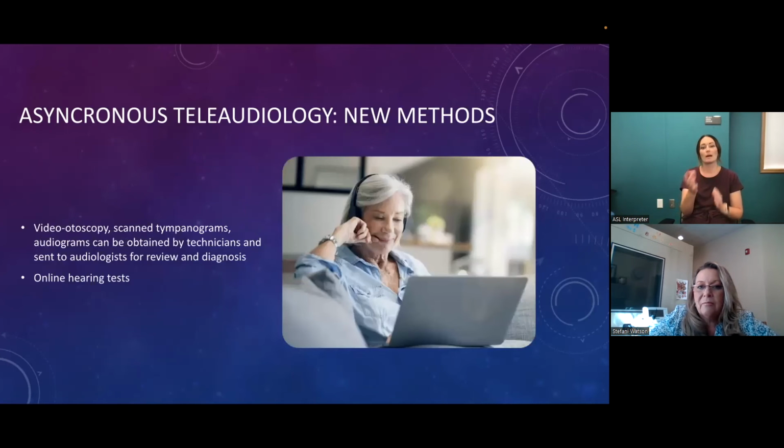So again, what's coming is new video otoscopy, scan tympanograms, audiograms, everything that can be obtained by technicians, online hearing tests that are then reviewed by audiologists, and then the hearing aids are sent to the person in need. One of the really interesting things is they have just made hearing aids non-prescribable, so you don't have to have a prescription to buy hearing aids anymore. You can just buy them from the store or anywhere else.